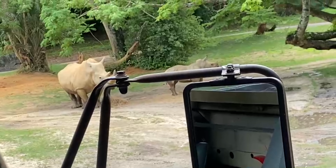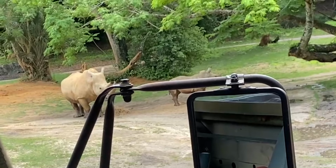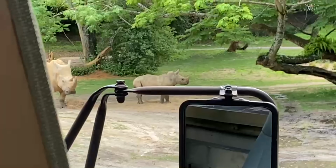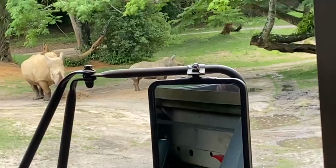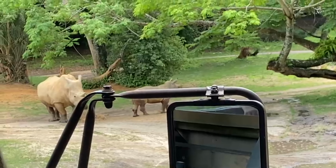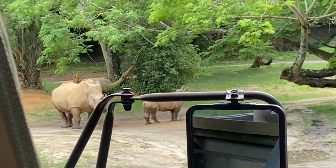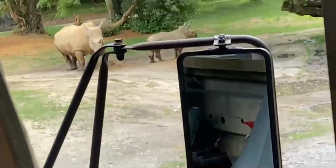You know, the rhinos, they don't see very well. Only about 3 feet in front of them. But, look at their ears. They're big and they're cup shaped. And look at their nostrils. Pretty big. So they can hear and smell very well to help make up for that.